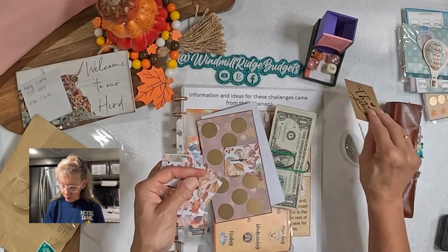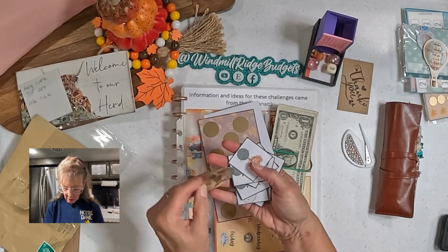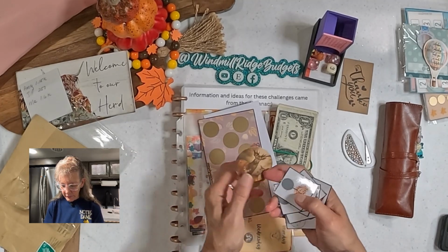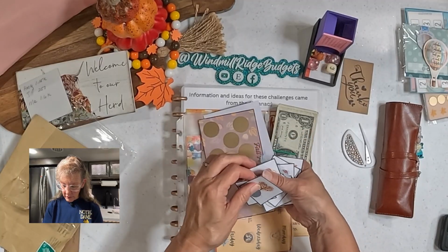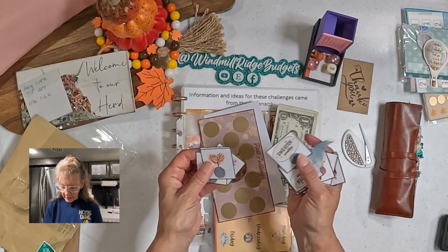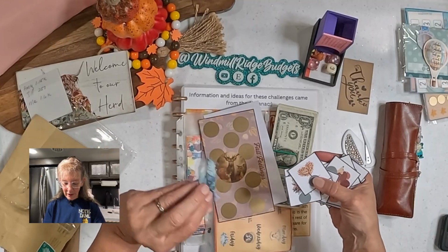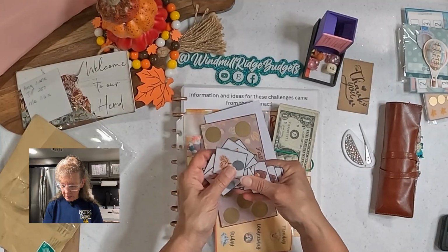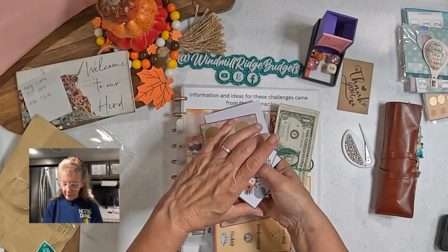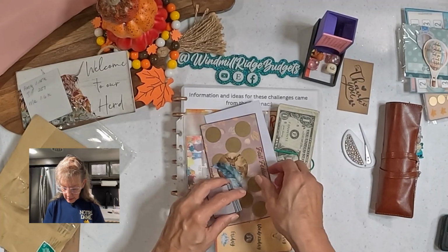Nice. The Q3 challenge. Look at all of these cards, y'all. And some stickers. That's beautiful. Scratch offs. Atlanta. Sweater weather. Ooh, beautiful feather. Loving that. Oh my gosh, yes. Look at all of these. Those will be fun. I like those little teeny tinies.